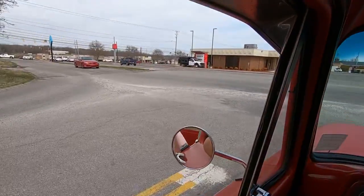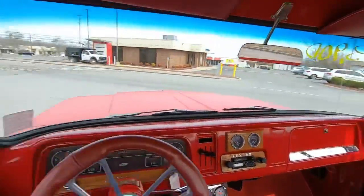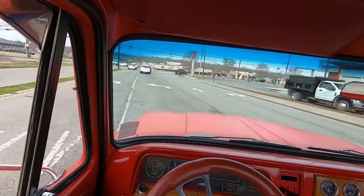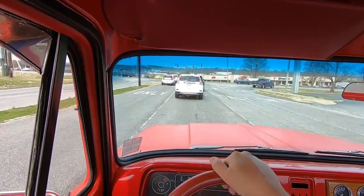All right. This is just the opposite way what I normally do. Usually take a bunch of right turns. Now I'm going back, so we're going all left.